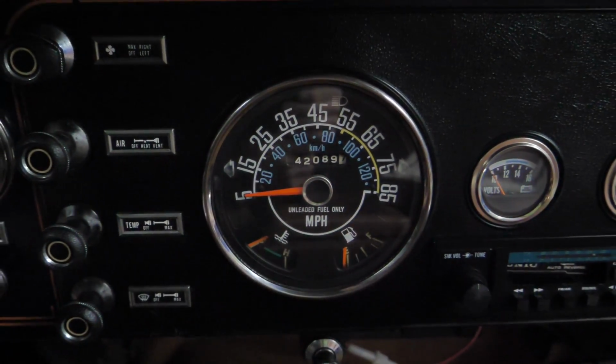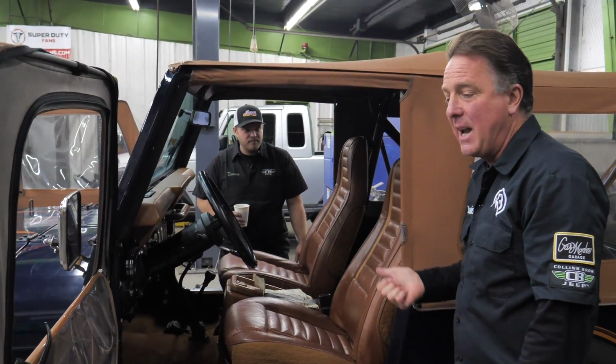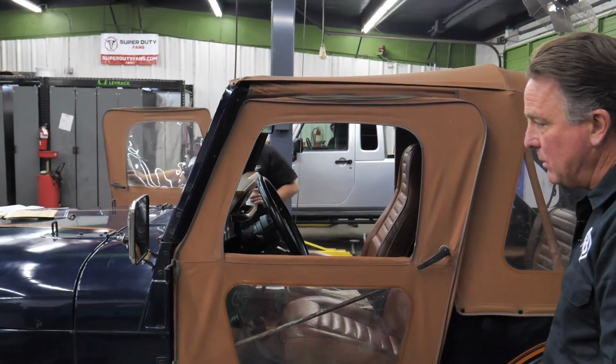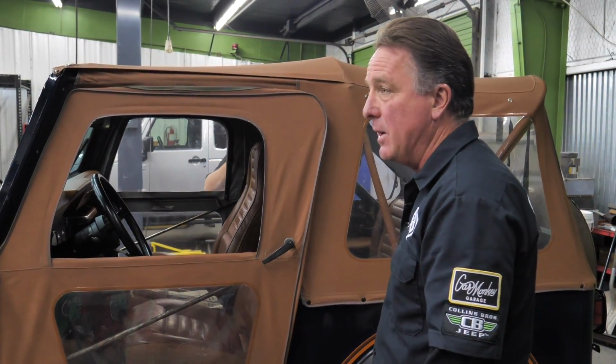42,000 real miles with good documents to back it up. Build sheet, owner's manual kit. This Jeep's got everything going for it. We just don't have the window sticker. So unfortunately, it wouldn't buff out. That's the first time we tried it. Really hoped it would, but we'll take everything off of it and clear this Jeep, service it, and somebody will be proud to own this.